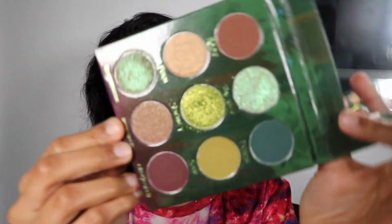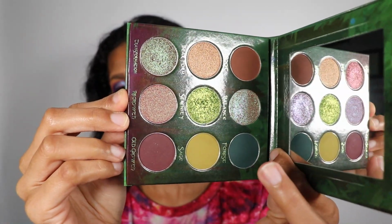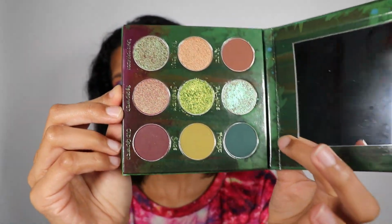I've also tried Druid, and I really loved Druid. Druid was such a lovely palette. It's got the same formula, creamy, and it's really pigmented, really fun to use. And these are duochrome, so you can get a lovely shift of color. The mattes are also really nice, so I really enjoyed using these two, and I think that they would go very nicely for fall.